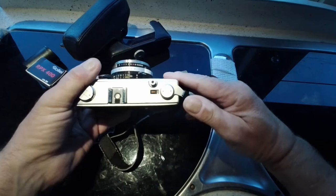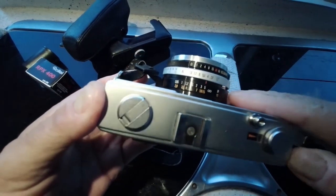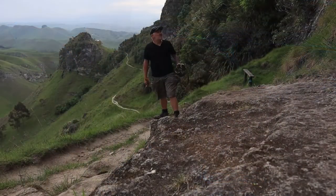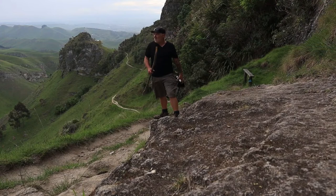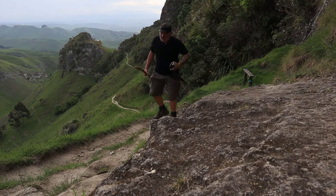Maybe 14, 15 frames left on this roll of film. As I've been walking on the trail this evening, I've just been snapping off a few little shots. I'm going to try and get this film finished today, develop it in the van, see what we've got. And there's the beauty. Apart from a few shots at the beach, which I can't really remember much about them, I have not a clue what is on this roll of film. I can't wait to develop it. Let's crack on.